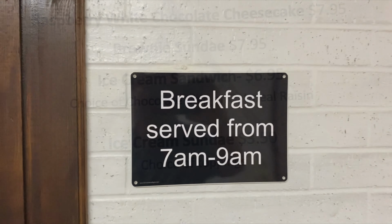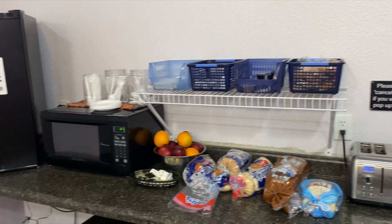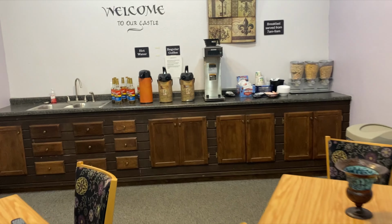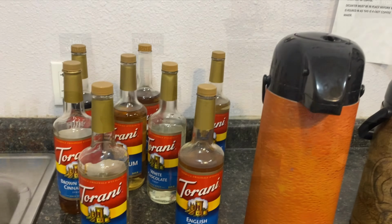The next morning, after a good night's sleep, I went across the hallway and grabbed myself a little breakfast. They had everything I needed: coffee, cereal, bread for toast, milk, juice. This light breakfast was a great way to start my day.